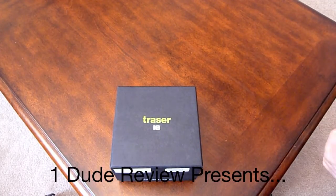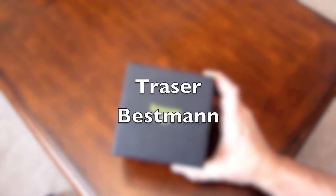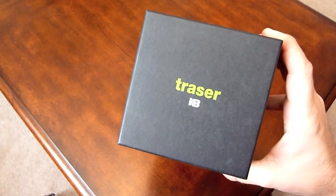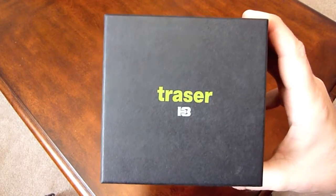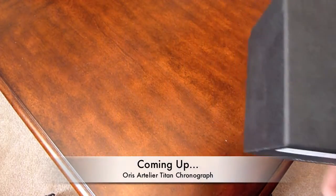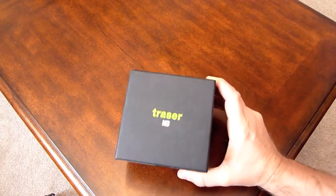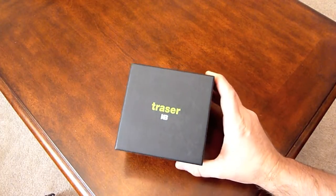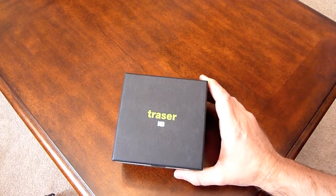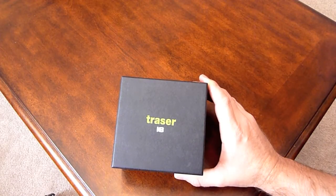Okay, well, a couple of watches that I wanted to review today. The first one is made by a company called Traser. I've heard it pronounced Traser and Tracer. I just call it Tracer. It's made by H3, which, as a lot of watch people out there probably know, is a company well known for making military-style watches. Some aviation style, but mainly known for making quartz watches in kind of a military type theme.